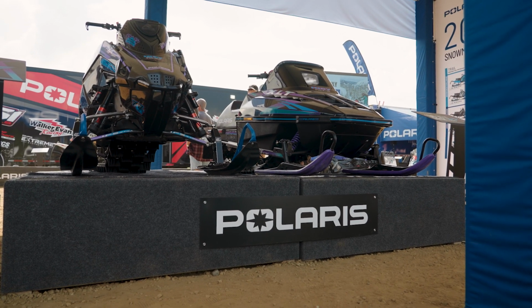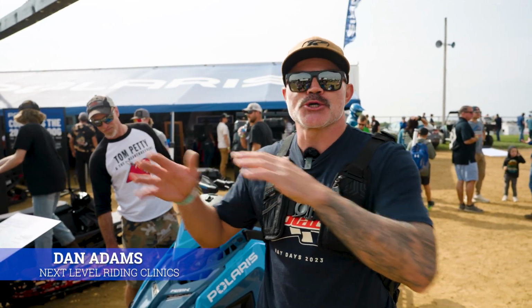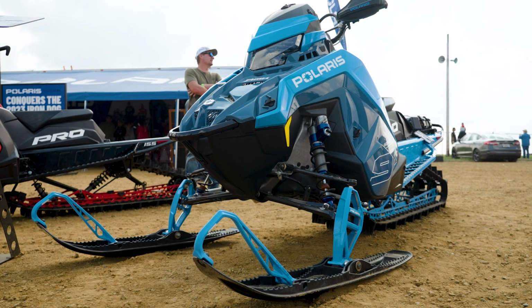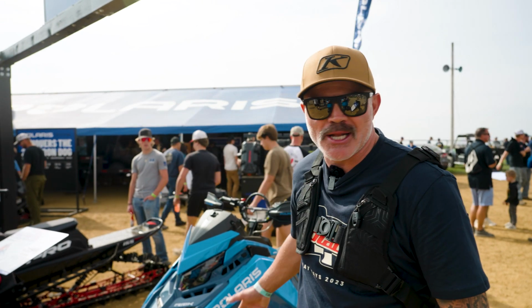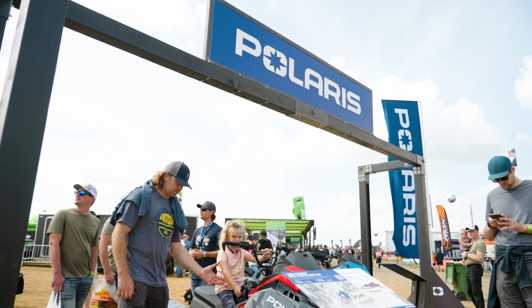Right here we got the Polaris 9R. You talk about a snowmobile that has filled the void for so many riders that are not sure about going to a boosted sled just yet, want a little bit more than an 850. The 9R has been easily one of my favorite snowmobiles. You got a 165 Matrix Slash, new colorway for 2024. Just 50 shades of blue, man. It's looking absolutely awesome. And there's a ton of other colorways in here that you all got to get into the Polaris booth and come check it out.